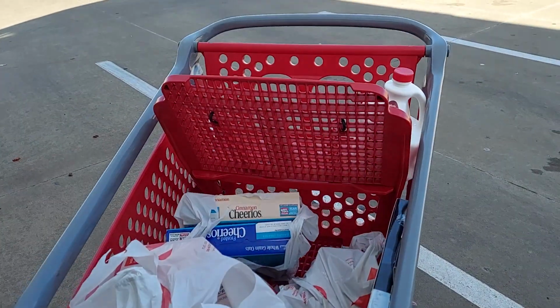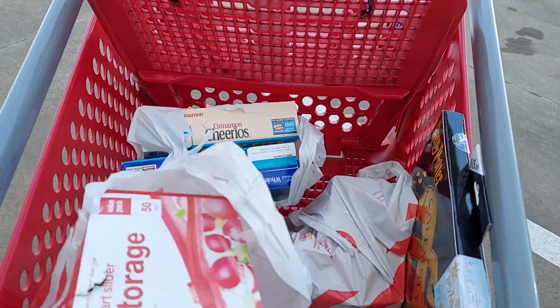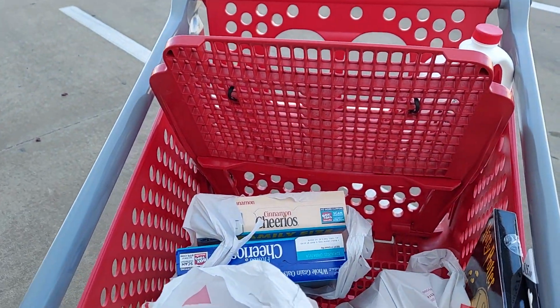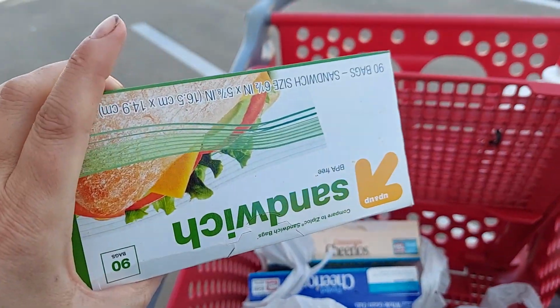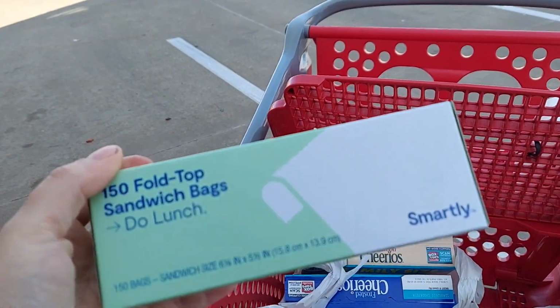So I just stopped at Target to see if they might have more things that are FODMAP friendly. Well, first thing doesn't matter. It's some storage bags. We use these all the time in the RV. And some other sandwich bags. And then I got some that are just the fold-over tops.